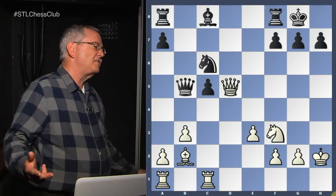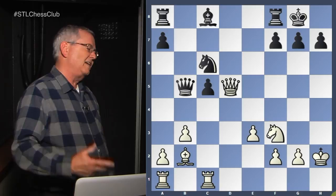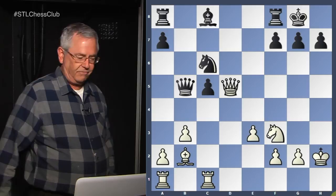This is a definite, you're a pawn up. It's not necessarily a winning position, but it's a pretty good plus for white.